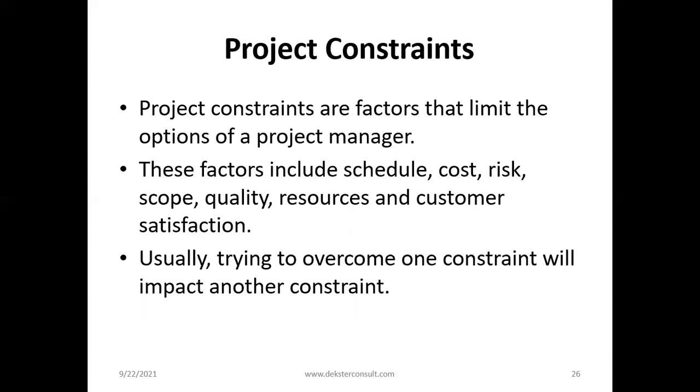And usually trying to overcome one constraint will result in a change in another constraint. So, for example, if the project is constrained by schedule, you are given a certain time frame to finish the project, so it's a constraint, and you are running out of time. And so you want to change the schedule. You want to compress the schedule, for instance. It may affect cost. You may need to increase the cost, or it may increase the risk. And so if you're trying to change one, it will definitely affect another. So what you need to do is to maintain a balance as a project manager.